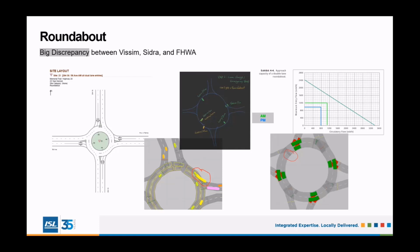So basically what we saw was that running this in CEDRA was showing a gridlock. Nothing was working. Everything was level of service F. We went to FHWA, and it was showing that the capacity is still there. So FHWA was showing this very rosy picture, while the other one was very dark.